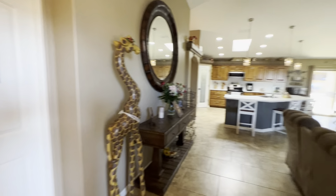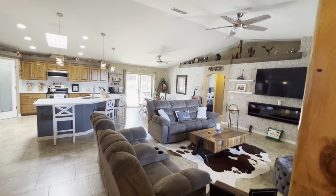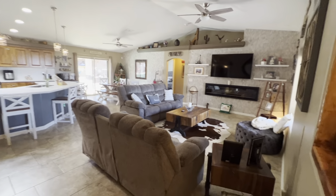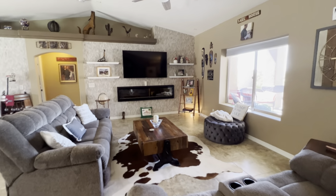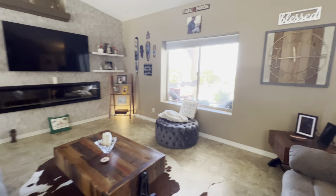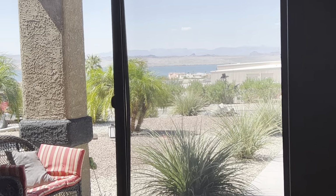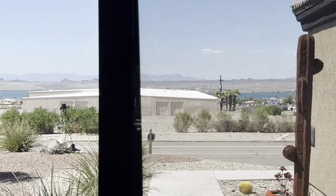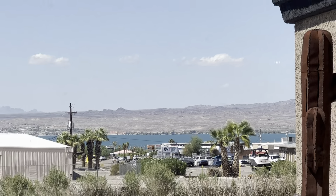So I slammed the door. Welcome inside. Many extras with the home. Some of the things you can't add at any value though is this front lake view from your living room. And that would be a tremendous sunset view too. Right from the, you can see the casino again, right across the lake at Havasu Landing.